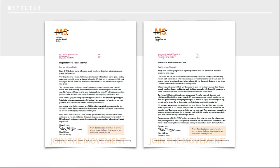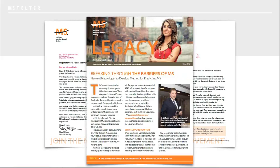But in it, it had 2 different cover letters. One cover letter went to the general audience, so it was a more general planning message, and the other went to Legacy Society members that was more, thank you for your donations, thank you for the types of gifts that we're receiving, this is kind of how we're using those things.